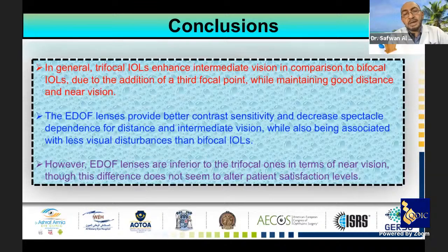Dr. Ashraf, the net is not good with you. Intermediate, but we need near vision.